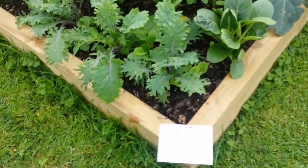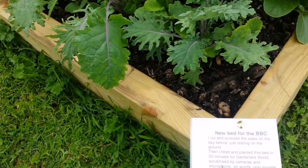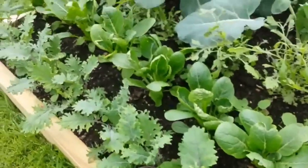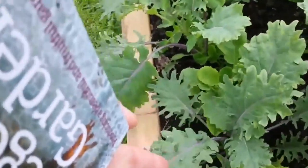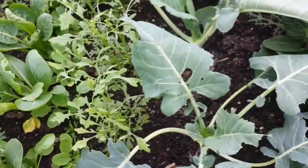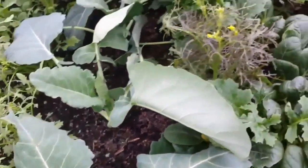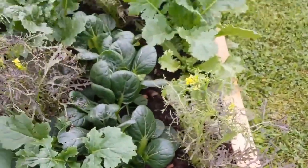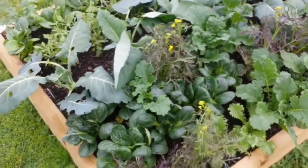This is a new bed that I've made for the BBC. I cut and screwed the sides on the day before, just resting on the ground, and topped it with compost. And then planted this for the BBC. I see radishes, pak choi, mustard, frilly mustard, I think this is broccoli, and some frilly mustard again, and then pak choi again, it's kind of oriental leaves. So that's what you will see on the BBC.